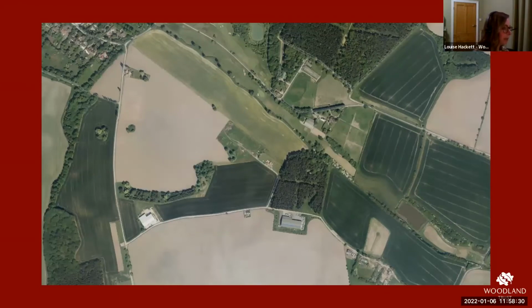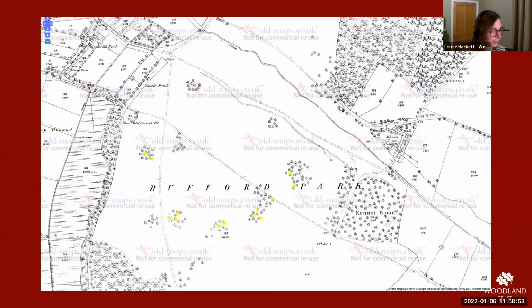So obviously it has been converted to arable farmland, but interestingly, there's still pockets of trees within this landscape. And I've been very much focusing on ancient veterans within this landscape, but certainly when you compare it to the historic map, and I'm sorry, I don't think the yellow stars show particularly well, but you can see individual trees that were mapped in 1800 that are still there today.